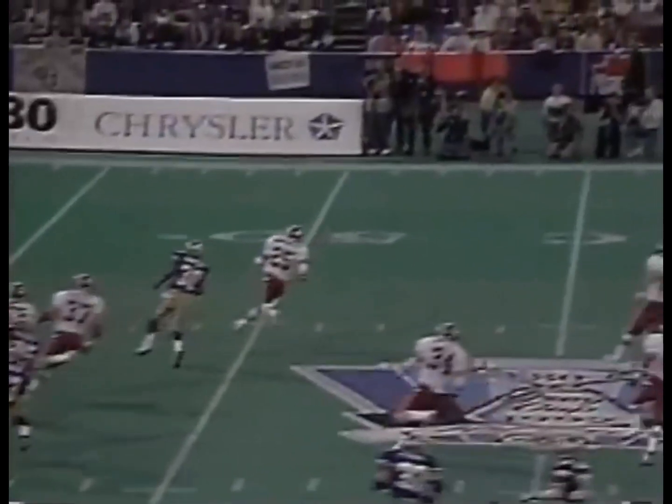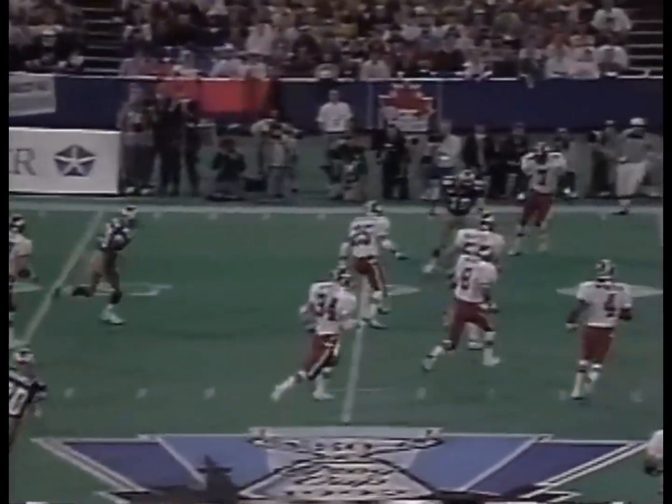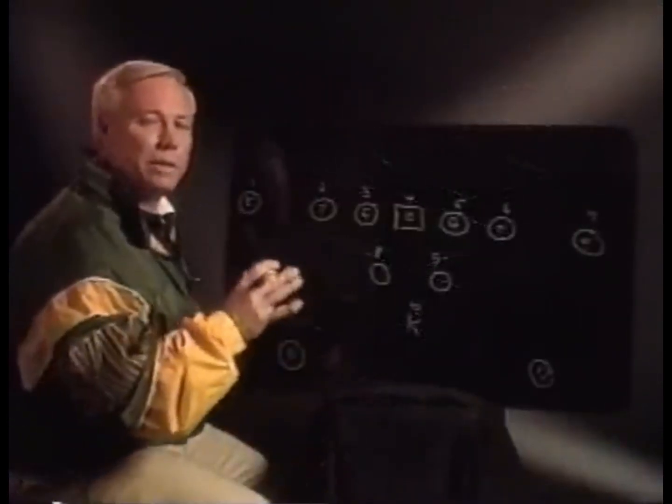The reason for this? The punter does not have to give 5 yards and can run down, recover his own kick, and gain a first down for his team. Also, any player standing behind the punter when the ball is kicked can also recover the kick for a first down. Okay, now let me explain to you just how this can happen.